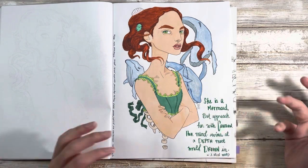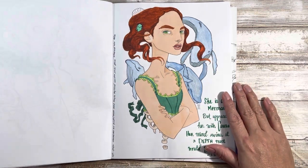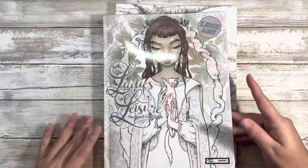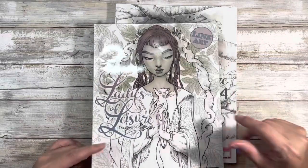Now that's what I found online. I don't actually know if that's a person or not, but whatever. I think she is interesting looking. I love how fierce these women are. And yeah, it helped with the prompt that I was looking for. And so that is Ladies of Leisure 2 by Zan Von Zed.